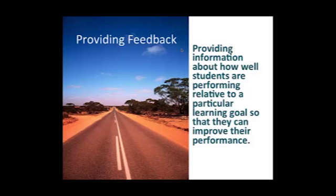Providing feedback is giving information to our students as to how well they're performing relative to that particular learning objective. So I see that clump of trees, I know what I'm supposed to be learning, but if I begin to veer off onto the shoulder or I take that road over on the left side of the screen, the teacher's going to give me feedback to keep me back on the road heading toward the learning objective.